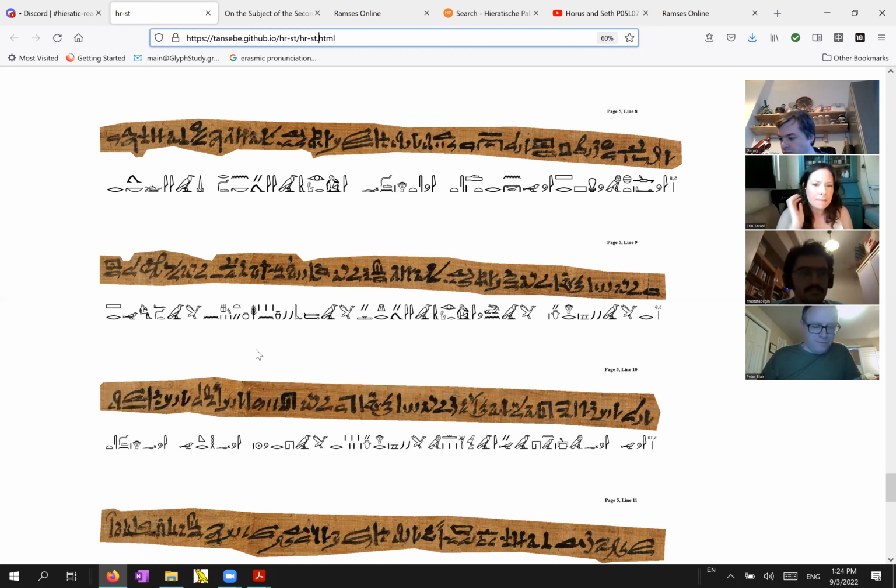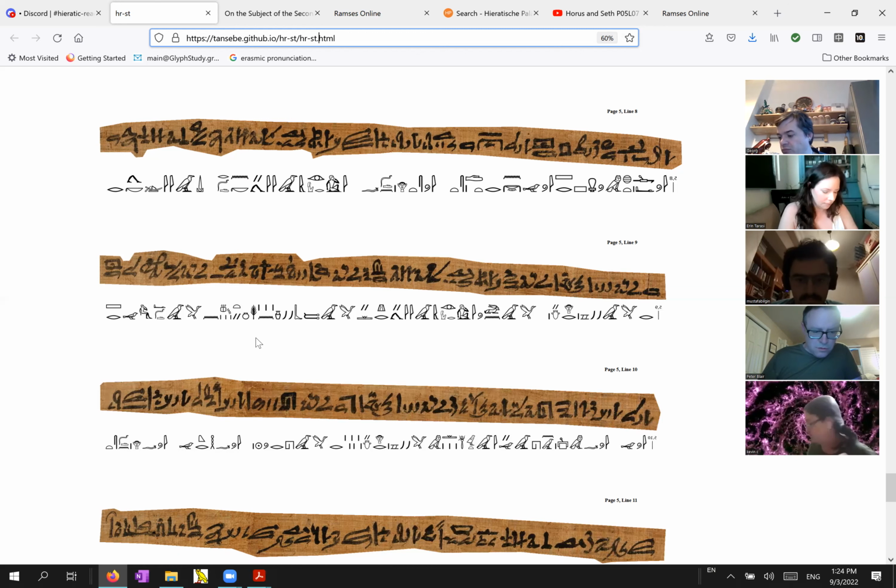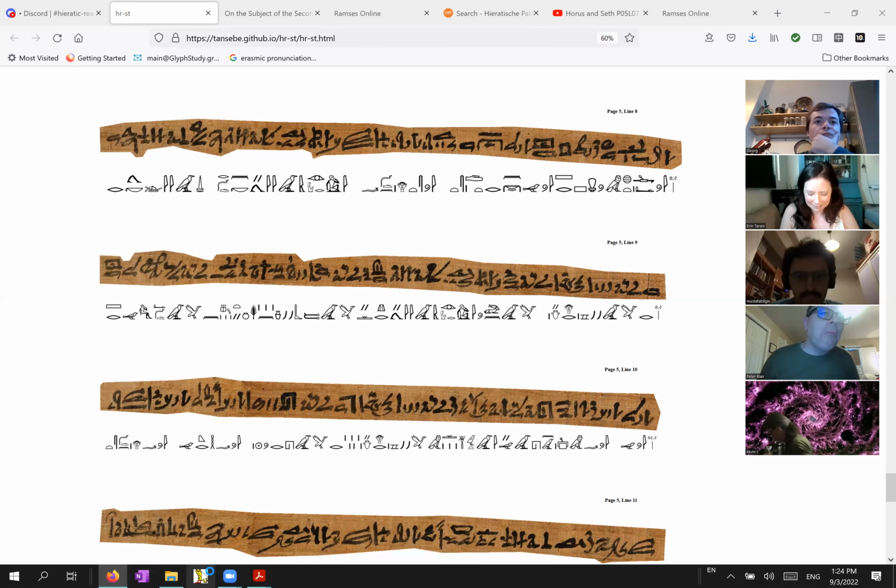So what's the first one? Should we start with this one here? Yeah. And this one, does anybody know the glyph number for this by any chance? If not, we can look it up real quick.